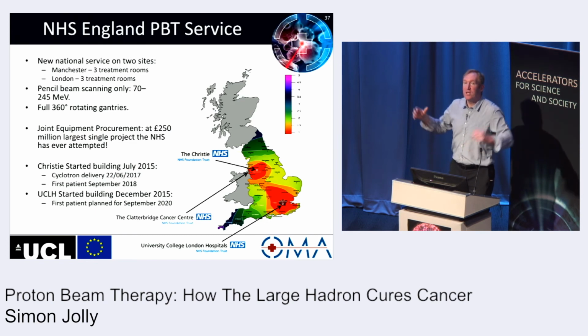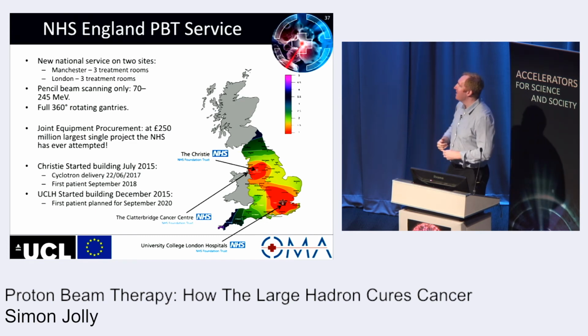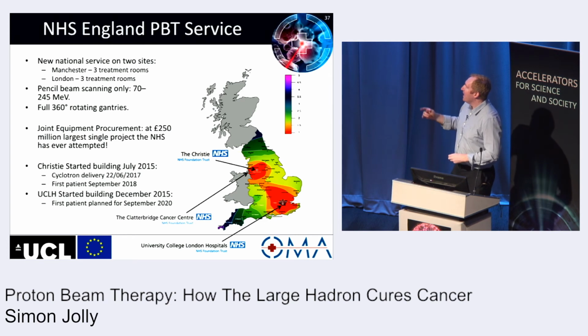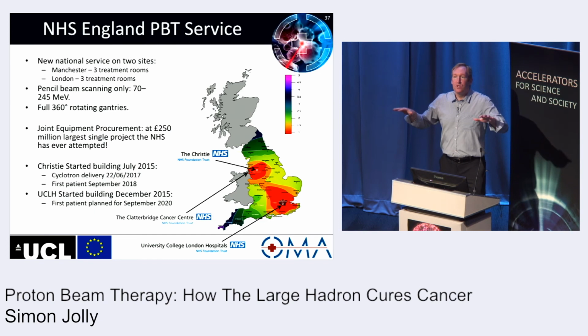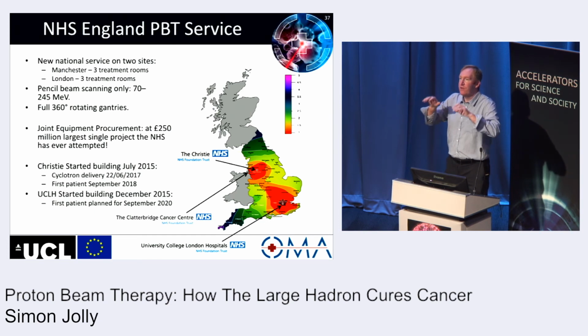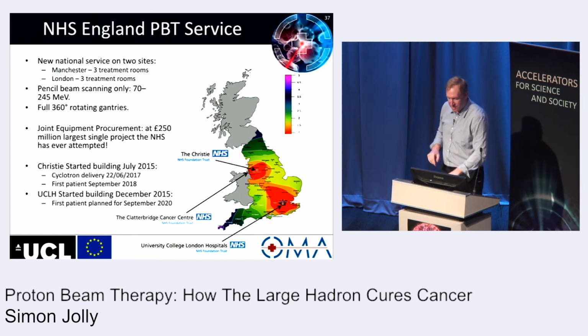UCLH is a little bit slower because it's a much bigger building that's right in the centre of a very densely populated city, and that's going to open next year. And each of those centres has 3 treatment rooms, and the plan is to treat about 1,500 patients split between those 2 centres.